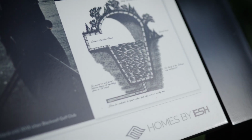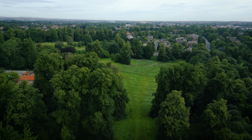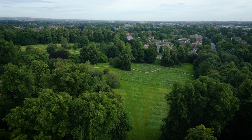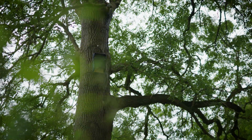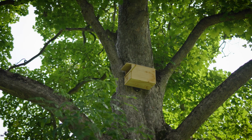We've implemented interpretation boards throughout the site, which basically people can stop and take a look at and learn a little bit more information if they're visiting the Parkland. Darlington Borough Council's ecologist has been a fantastic help on recommending tree species that we should plant, which encourage wildlife, as well as bat and bird box locations and which trees they should go in, which way they should face.